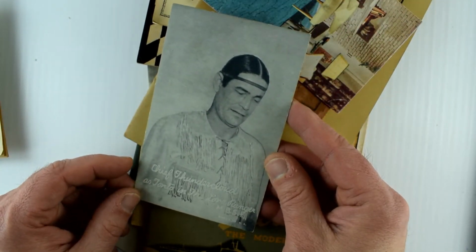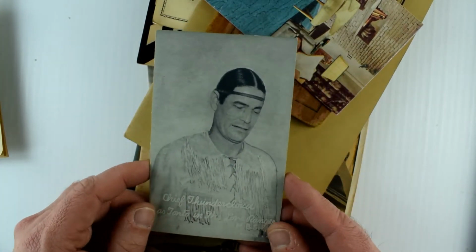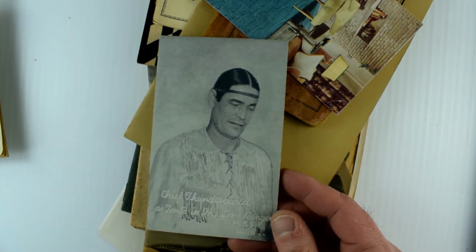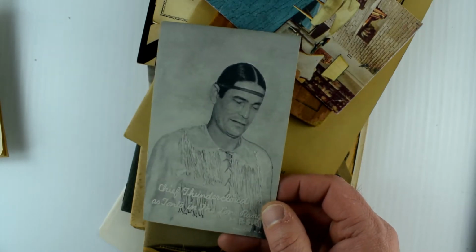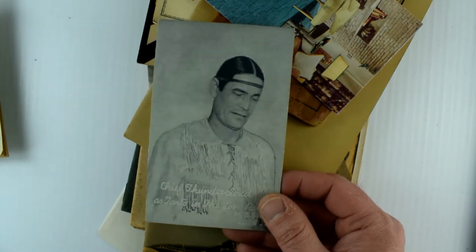This one's pretty cool. Chief Thundercloud as Tonto in the Lone Ranger. This is an arcade card. You'd put some money in a machine, like a nickel or quarter, and at the arcade, literally, and these would come out. Some of these go for a lot of money. The pinups on these, I've sold individual pinup cards for $60-70. I'll have to look this one up, but guesstimate maybe $12-14.